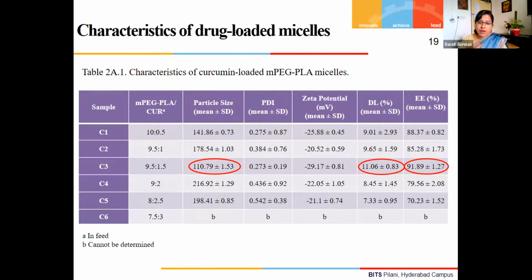So we find out the particle size, which is very interesting to see how the polydispersity index is. If the polydispersity index is above 0.5, it's not good. It's highly polydispersed with a broad peak. But it's always preferable to have a polydispersity index less than 0.2, and the particle size also needs to be less than 150 to 200 nanometer to obtain the EPR effect. And the drug loading is another important parameter.